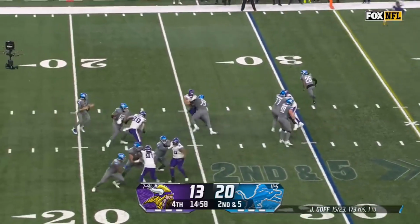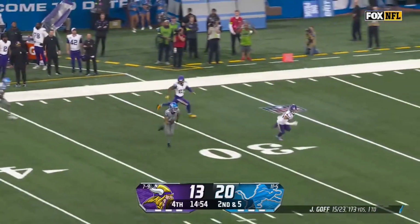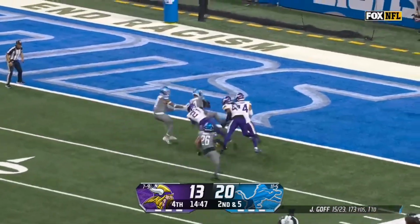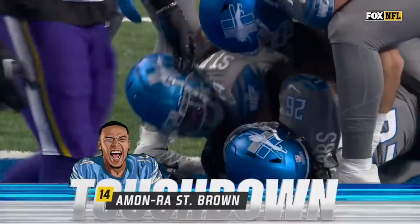Fake to Jahmyr Gibbs. Deep throw from Goff. Down the sideline, St. Brown. Amon-Ra St. Brown in a foot race. Eyes on the end zone. Cuts it back. St. Brown is all the way. Touchdown, Detroit.